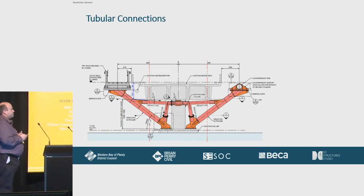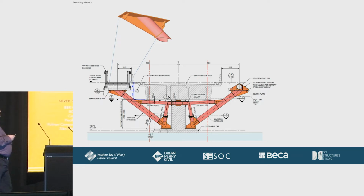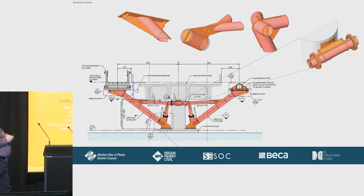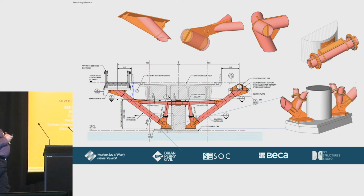Another key consideration was the design of tubular connections. And they were all bespoke. Unfortunately, there's no HERA design guide that can provide you any significant guidance. So we basically had to go back to first principles and look at how we can design these connections in a robust fashion. And you will find the common theme of all these connections was stiffness. So we provided stiffness where we could to avoid localized buckling of the tubular connections.